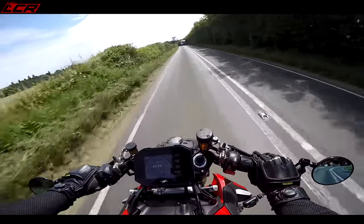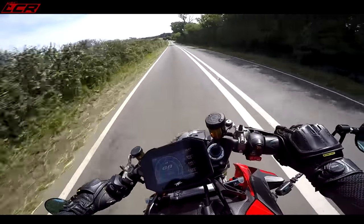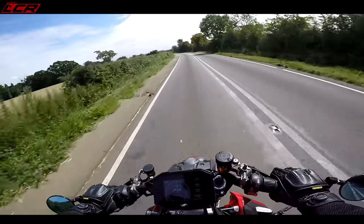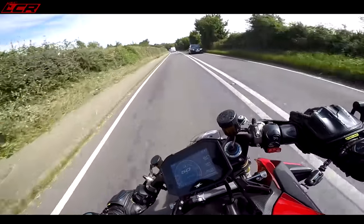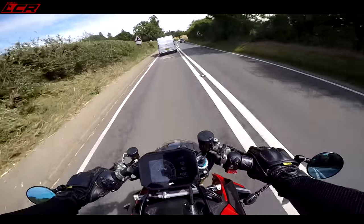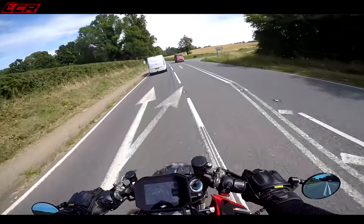The front end is very lively. It doesn't feel overly stable. It feels very much on the edge, that front end. Not like a lot of bikes where the front end is just solid. This is lively. Slightest shift of body weight and you're changing your line. It is on the edge.